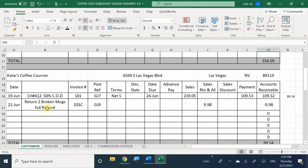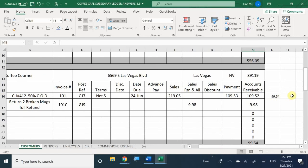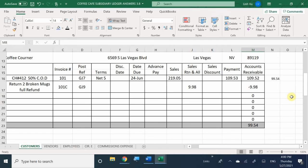Which invoice is she paying for? Invoice 101, so she gets a 1% discount. Did we even give Katie a discount? Oh no, it was 50% COD. I'm sorry, I was looking at the wrong thing. She paid for half of it up front on delivery, and she had to pay the rest. All right. In this case, what was the conclusion? How much does she owe us? $99.54 after returning the mugs.